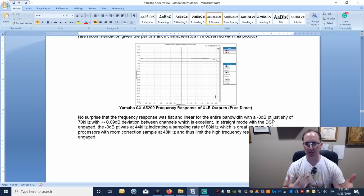Well, the Yamaha processing here does just that. So you've got, you know, a 48 kilohertz sampling rate. I'm sorry, an 88 kilohertz sampling rate. So you have a 3 dB point at about 44, 48K when you engage the DSP. And of course, when you don't engage the DSP, the minus 3 dB point is like 70K. So it's like at the frequencies bats can hear.